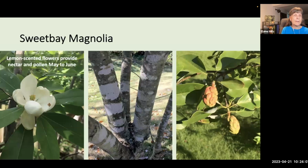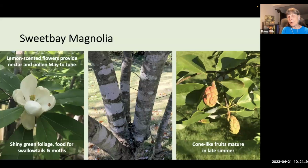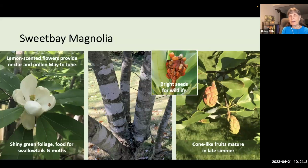Sweet Bay Magnolia has lovely lemon-scented flowers, and they're going to provide nectar and pollen for our pollinators from May to June. And the shiny green foliage will be a nourishment for our swallowtail butterflies and moths. When the flowers are pollinated, that will result in these cone-like fruits that mature in late summer, and then wildlife will be able to enjoy these bright seeds. Sweet Bay Magnolia also has this lovely, smooth, lightly scented bark. This is a particularly attractive tree for patio areas.